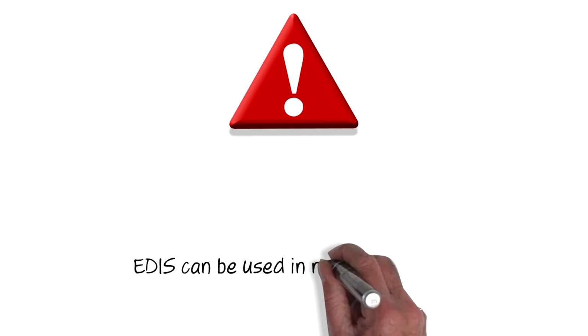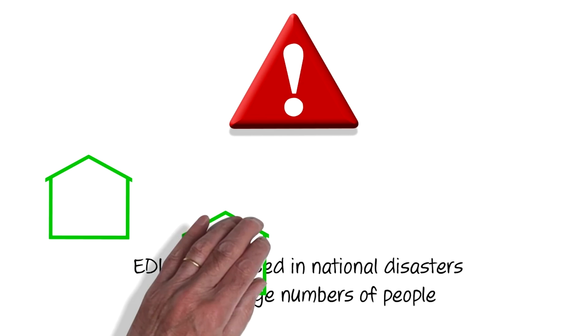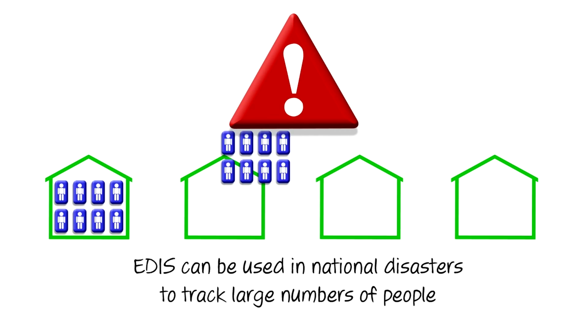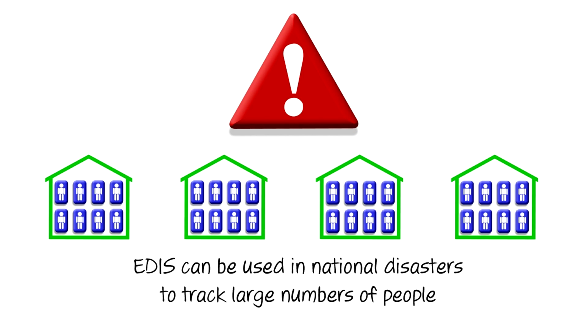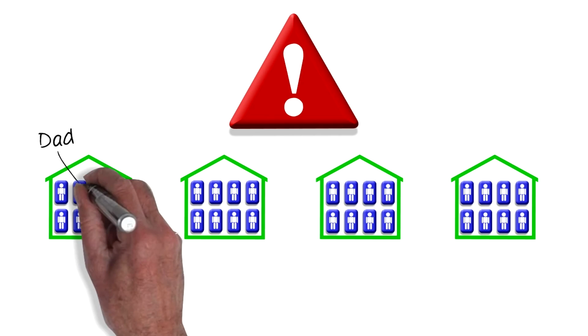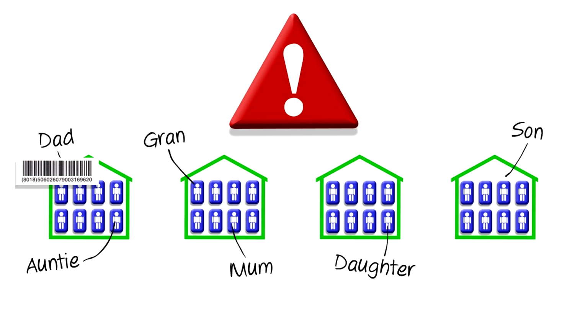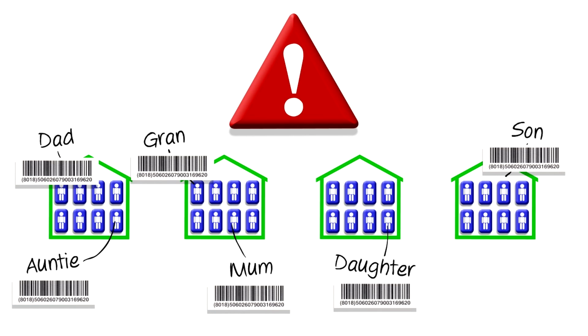Similarly, in a national disaster such as coastal flooding, for example, EDIS can be used to record and track evacuees to a number of pre-planned holding facilities such as rest centres. Because a scenario of this nature can involve a large number of people, the ability to rapidly identify where evacuees are, when they arrived, and their condition throughout is vital. Often in these situations, members of the same family may end up in a number of locations, causing distress and worry. EDIS can provide the facility to link evacuees very rapidly.